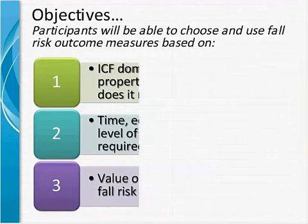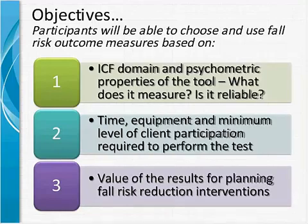So what we'd like you to be able to do by the end of today's brief seminar is to use the International Classification of Functioning, Disability and Health, the ICF model, to classify fall risk measures in different domains, depending on body system, whether it's an activity measure or whether it is a measure of participation in life events. Also take a look at the psychometric properties of some of these tools to make sure that we're using tools that are valid and reliable, and also using tools that are measuring what we intend them to measure. The time, equipment, and minimum level of participation required will be discussed briefly for each test that we go over, and then the value of the results for planning interventions.